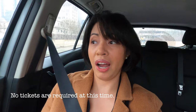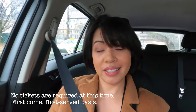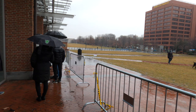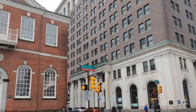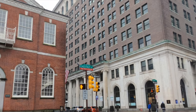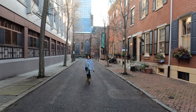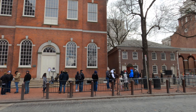No tickets are required, but it's first-come, first-served. Also, only 9 people are allowed to go inside, and you also have to go through a screening, which is located on Chestnut Street, adjacent to the old City Hall. And here's a pro tip: I suggest that you bring a small bag if you can, because it reduces your screening time. So just a friendly reminder.